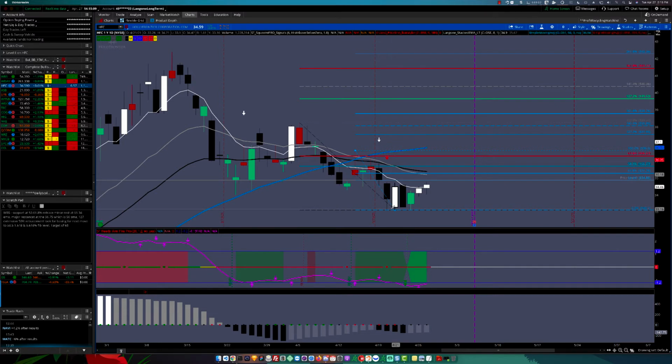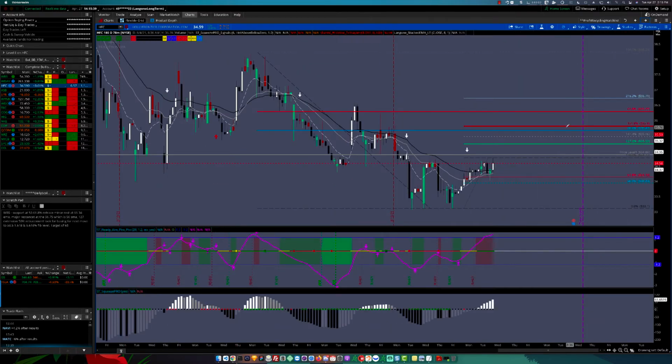I don't really have any symmetry on that. And we'll go from this big guy over here, and nothing really. What I'd like to see happen is, let me grab this. All right. This kind of cleans it up a little bit, lets us see what's going on. So we do have that resistance right at 34.75, 80-ish level.